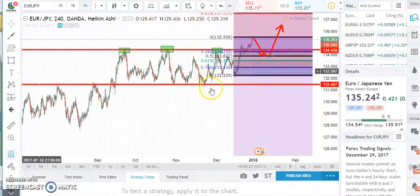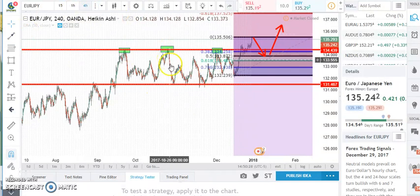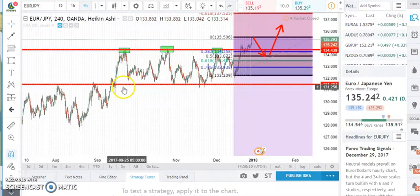As you can see, this is my Euro JPY chart. I'm looking at the 4-hour chart, and we're going to break down a few things with the Euro JPY and why we're expecting a certain trend in the next few days, in the upcoming week, for the Euro JPY pair.